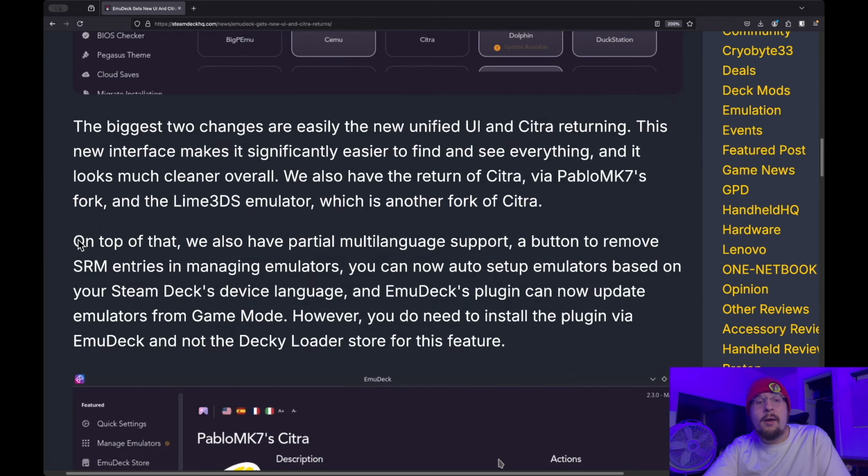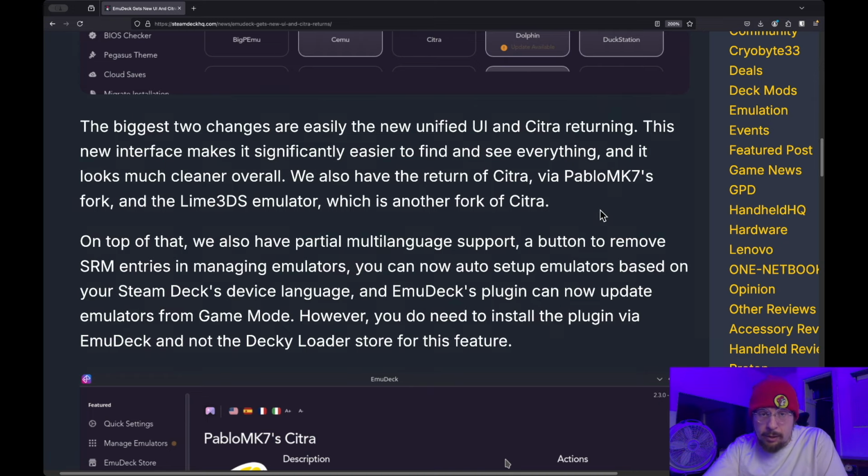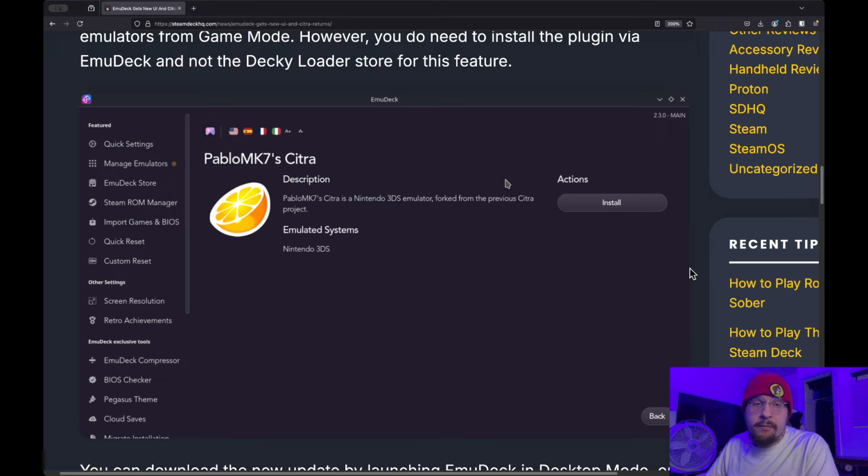On top of that, we also have partial multi-language support, a button to remove SRM entries in managing emulators. You can now auto set up emulators based on your Steam Deck's device language, and EmuDeck's plugin can now update emulators from game mode. However, you do need to install the plugin via EmuDeck and not the Decky Loader store for this feature. Okay, so that seems to be the overview here. We have another screenshot showing the installation option for Pablo MK7 Citra.